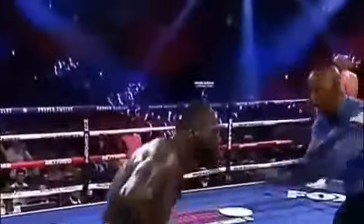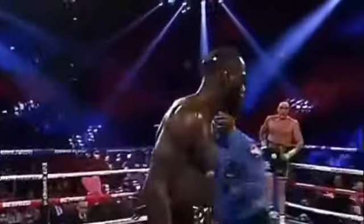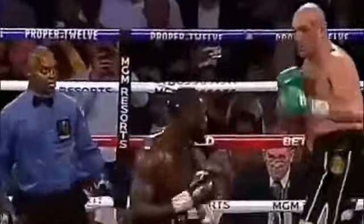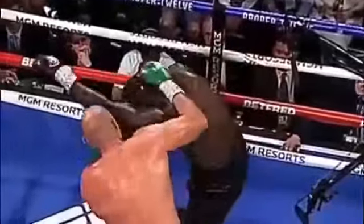Wilder is down again. That is no Wilder's knockdown. Getting up, he's still shaky. Kenny Bayless says no knockdown. And then you see Tyson Fury throwing the left hook before the right hand, and the right hand goes right on the top of the head.